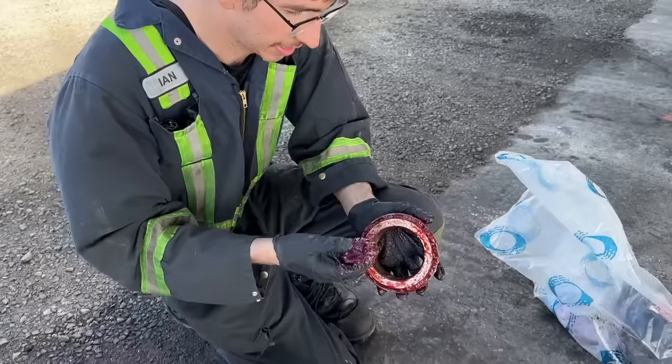Bearing grease. Yeah, basically it's red color. Yeah. Oh yeah, messy, fun stuff.